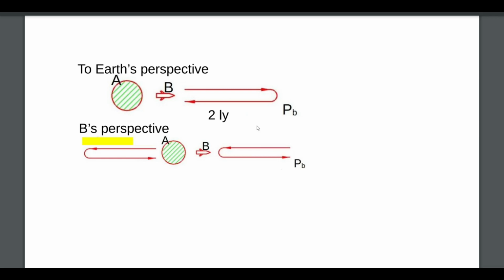Or in this case, the entire A and point B are moving. But let's think about that for a second. What about the actual space between A and point B? Can space, which is absolutely nothingness, contract in length? Or can the universe contract in length? And the answer is yes. The entire distance between A and point B would become shorter from B's perspective. This is kind of confusing. How can nothingness contract in length? Well, that's how length contraction works.